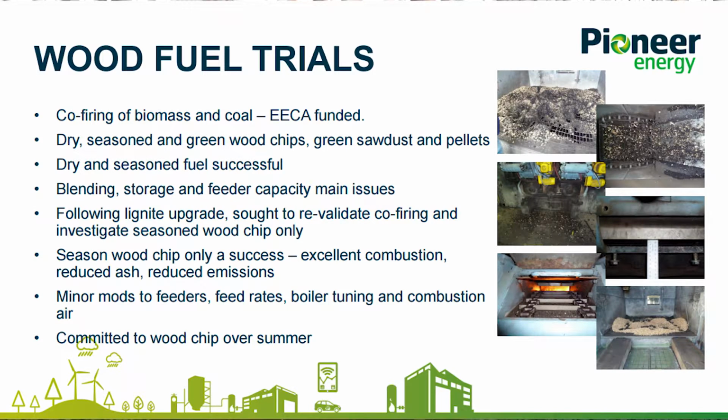In terms of the trials, we started in 2008. That was an ECA-funded exercise. It was quite a rigorously conducted exercise. We trialled all range of fuels: dry, seasoned and green wood chips, sawdust, green sawdust and pellets. And all of that was blended with coal. So we weren't trialling biomass by itself. We were co-firing.